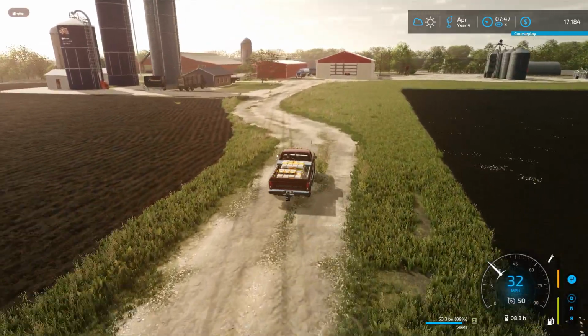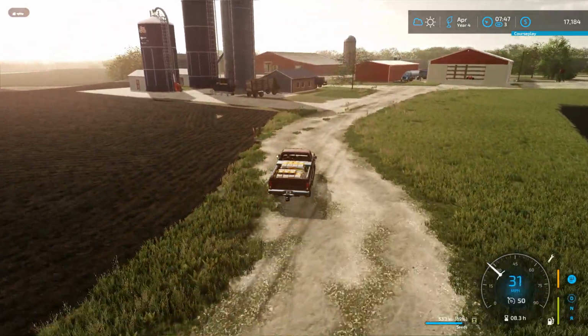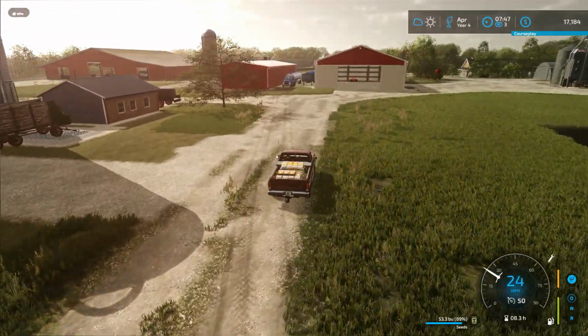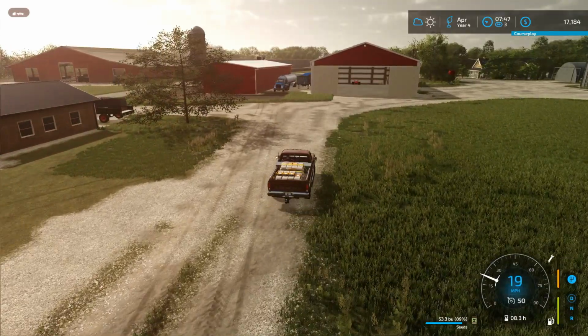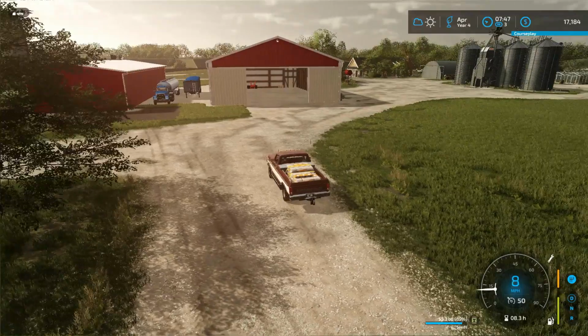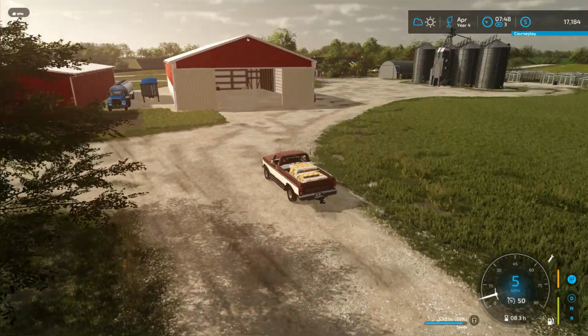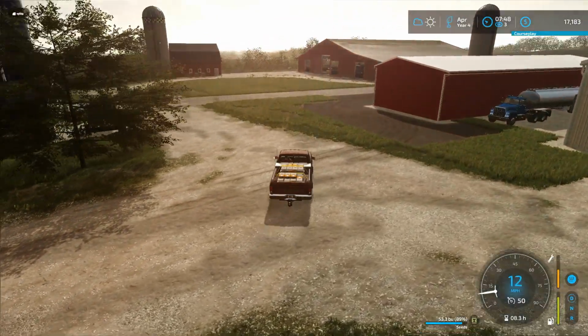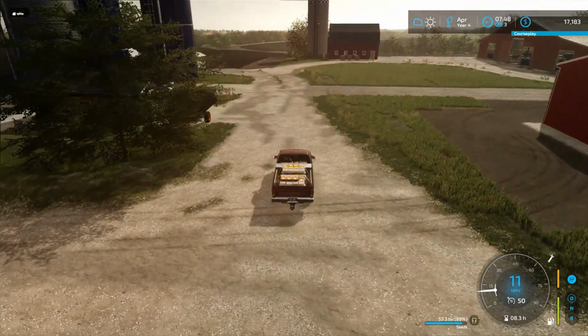I've got a couple of errands I need to run in, so while I'm doing that, I'm going to give you guys an update of what we've done. You saw me purchase the milk trailer, and we've already taken a couple of loads of milk into town. You saw that I switched the greenhouses over to tomatoes, and we've got a lot of wool going on too.